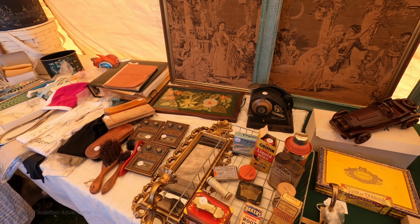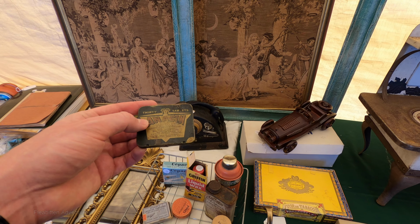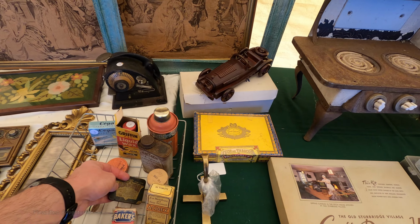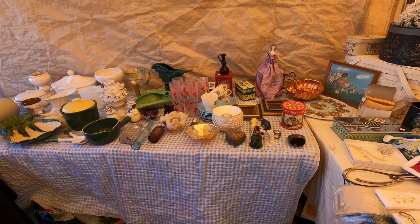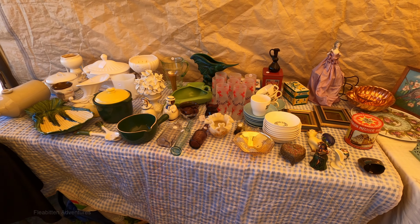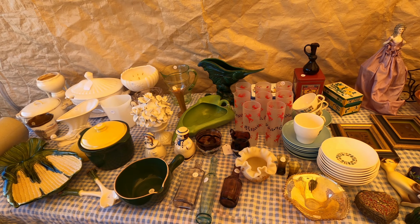This is an antique container of Anacin, which is basically a mixture of aspirin and caffeine. I always thought it was a fairly new product, or at least, you know, not more than 50 years old. But apparently it first came out in 1916, and I would guess that container is probably from around that period.